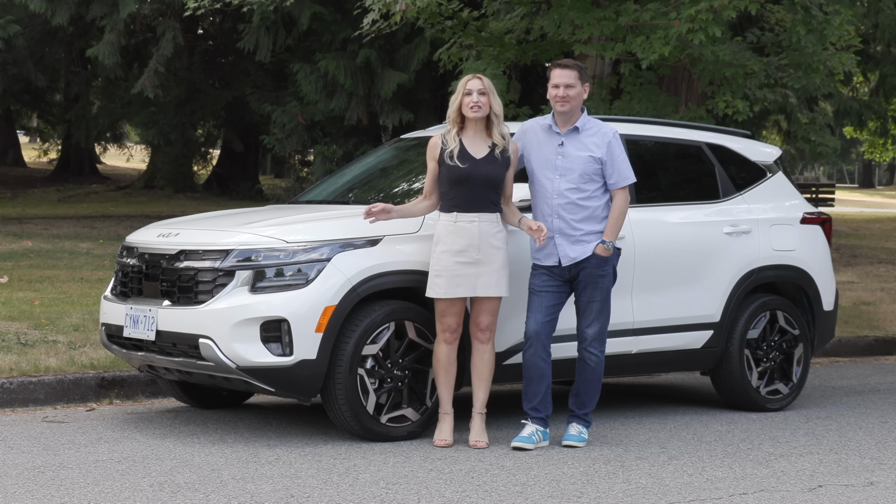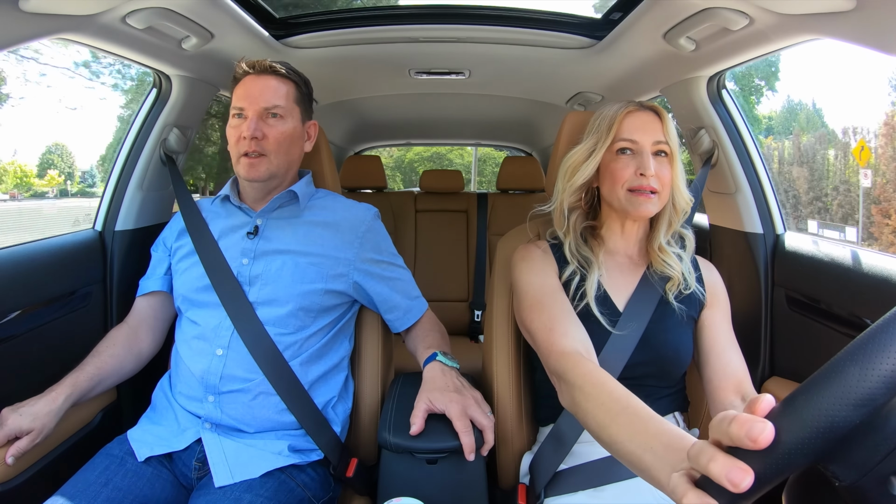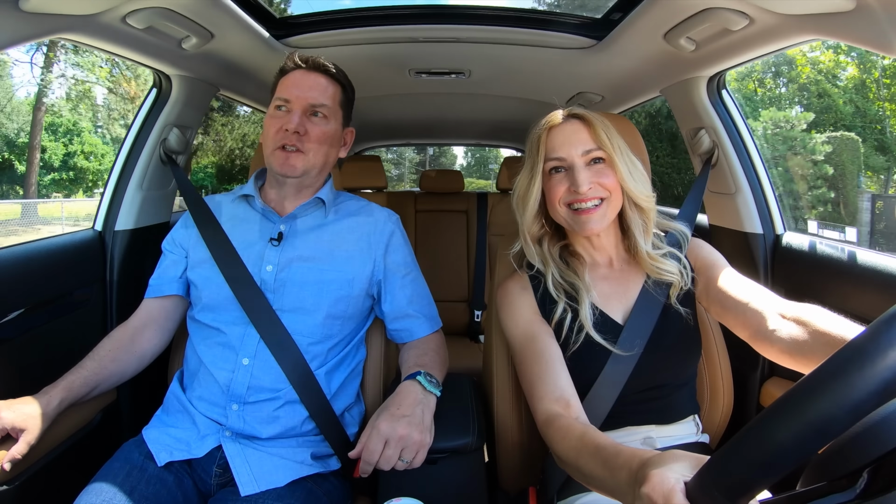We've got the refreshed Kia Seltos. I'm refreshed. Here we go. Sport mode. And this, ooh, is pretty peppy. The more powerful version. We're going to get into all of that right now. What's under the hood of this updated Seltos?